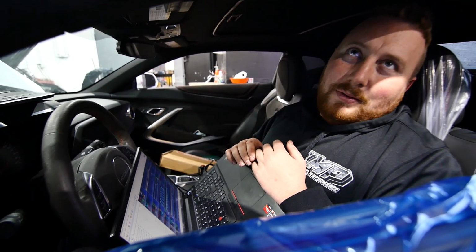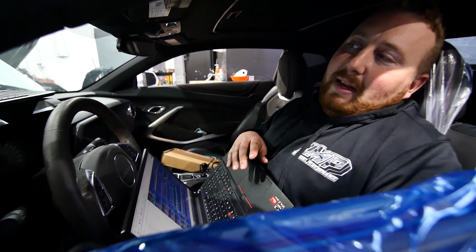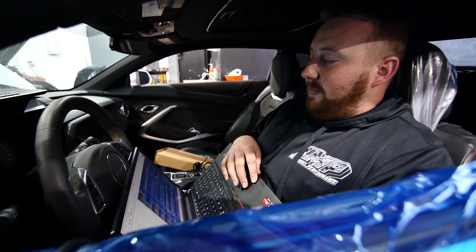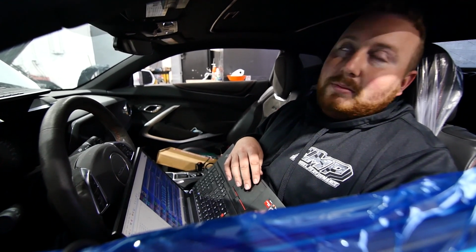Really cool dude though, laid back, and he's really loyal. He doesn't race it or anything. He just takes his son out in it or whatever. Nice, just enjoys it. Everybody's got different uses.